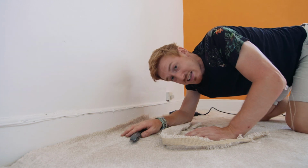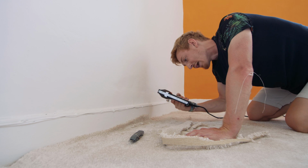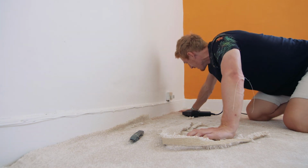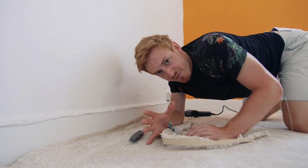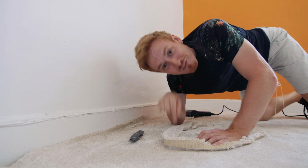So cutting it around with the Stanley knife, and then I've got an electric staple gun which actually has nails in it at the moment, and I'm literally just nailing it in to hold it into place and hold it into shape. And I know this isn't the perfect way to fit carpet, but it's fine, it's make and do. I just need to get my office in here.